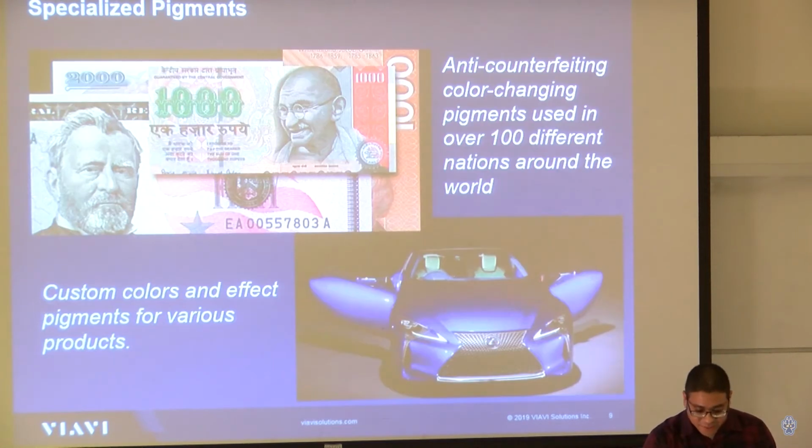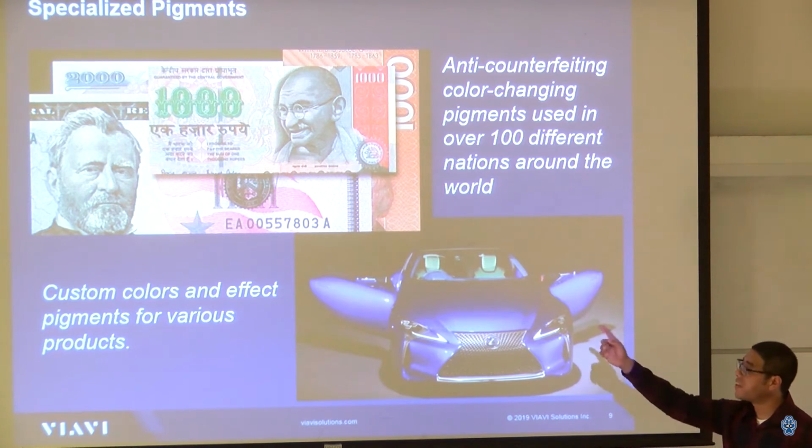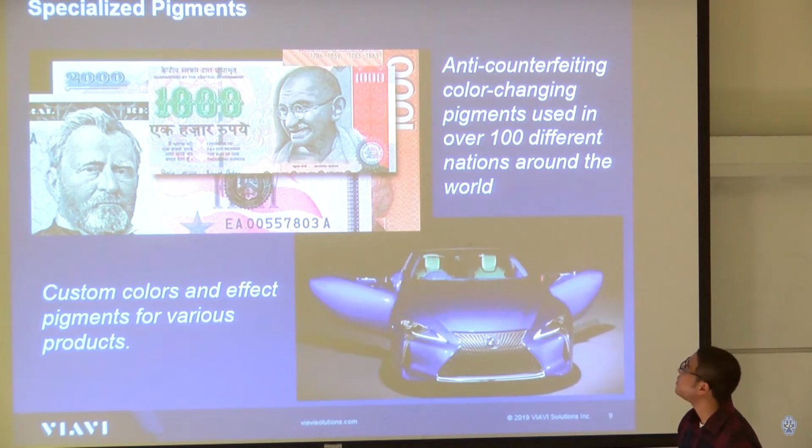Another cool thing that my company does is specialized pigments. On all the currencies, like if you have a $100 bill and you go like this, you can see that part of the bill changes colors as you look at it at a different angle. We actually do the pigments for that for over 100 different nations around the world. So if you see the Australian money with the little hummingbird that changes colors, those are Viavi pigments.